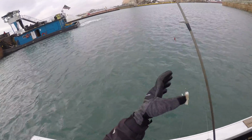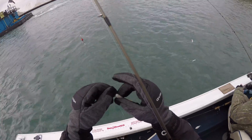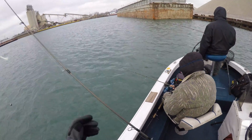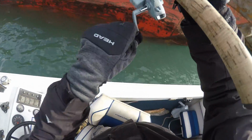Now, when you're fishing like this, you want to keep your eyes always out, always looking around, because even with the four of us, some of these barges almost sneaked up on us, and they move really fast through these canals, so you really got to keep your heads up.